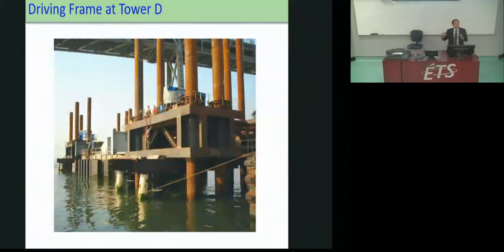This is a view of the driving frame. So before we drove those piles, we designed this driving frame, which also became like a pile cap. So they were brought out there. We had temporary piles first, drop them on to locate them properly, and they had sleeves for these piles. So the 8 piles had sleeves on that jacket to allow them to go in place.